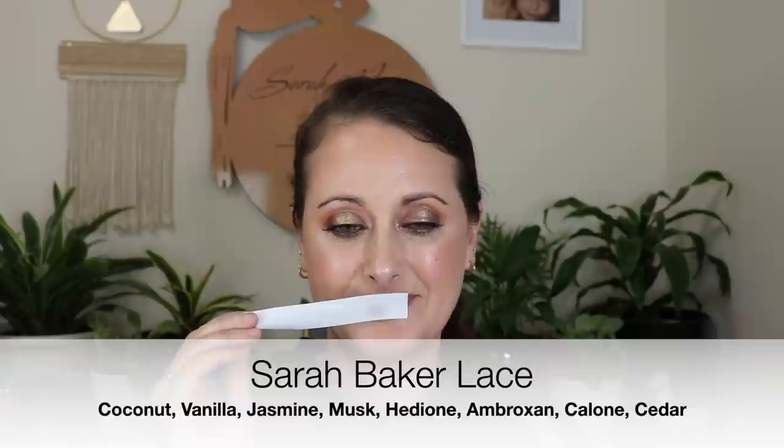It's called Leopard. And then this one is called Lace. I'm super excited about this one, too. Oh, now that is right up my alley. That's almost slightly gourmand. It's like a soft, it's either heliotrope or almond, but I think it's heliotrope. Yeah, I'm quite sure that's heliotrope.